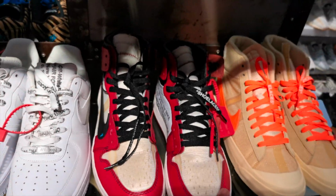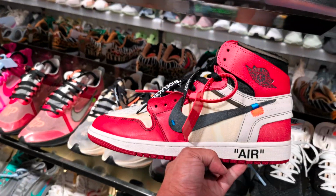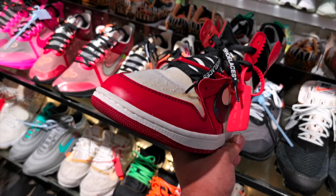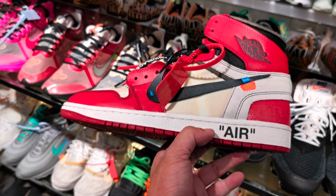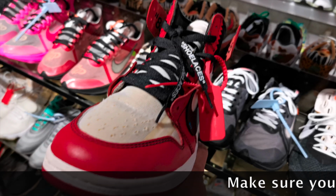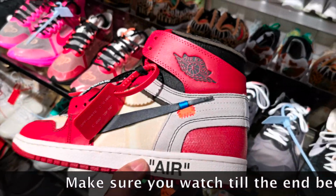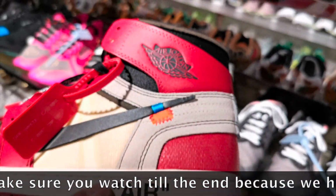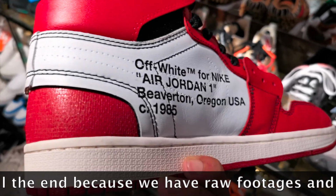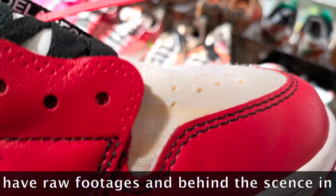Wow, this is my dream pair. This, guys, is my dream pair. I really wish to own one of these. Wow, this is amazing. I'm checking it now, every single detail of it, so I know how to legit check when I buy them. Pardon me for checking every single detail of these sneakers.